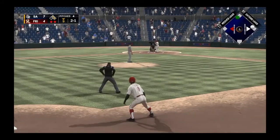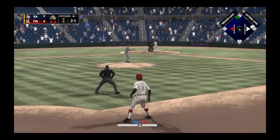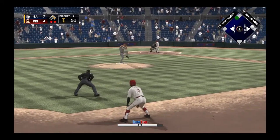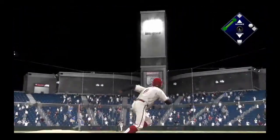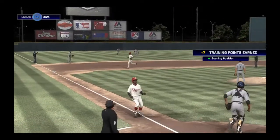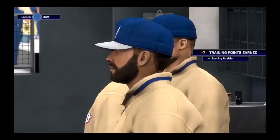Down to their final out here in the ninth. From the stretch. Now a swing and he pops it up. And this should do it. Newcomb into shallow left. Makes the catch and that's the ball game.